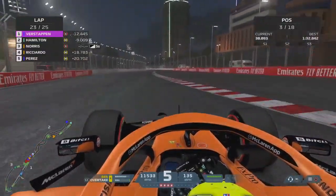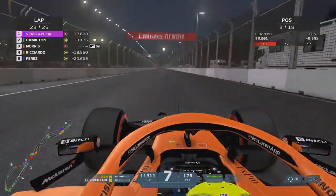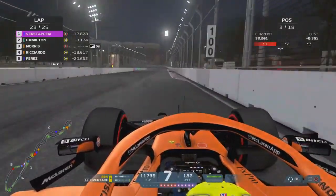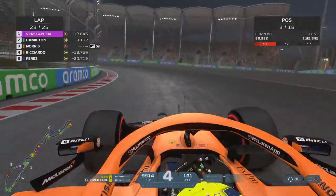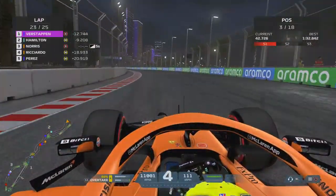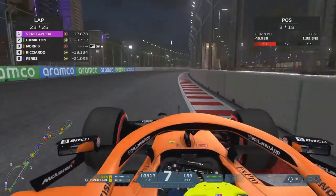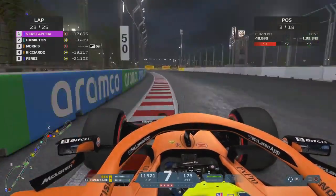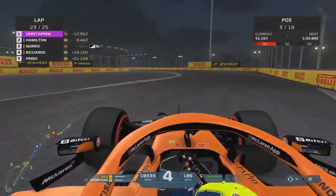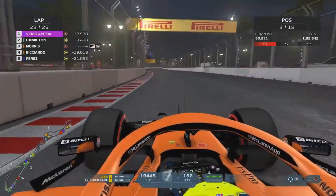Just quickly say, looking at this gap, I might not be able to catch up to Hamilton in time. But I think I've done pretty well where I've got to. Definitely going to get another podium as I'm 18, make that 19 seconds ahead of Ricciardo. So now, I'm going to try and continue onwards to make it to the end with a podium finish.